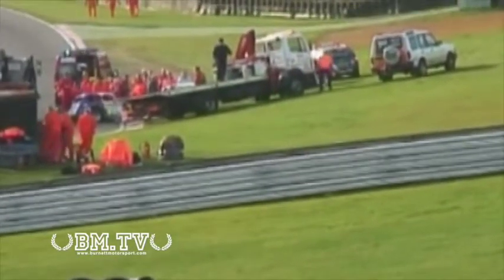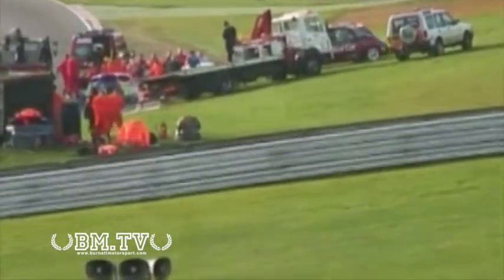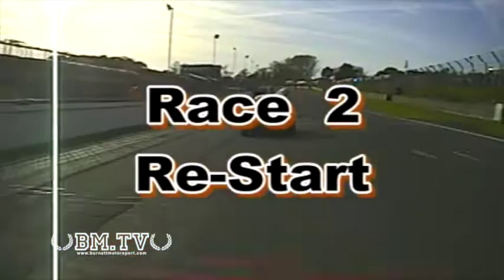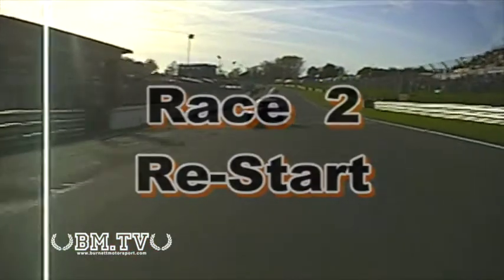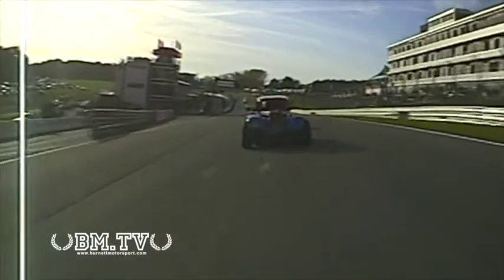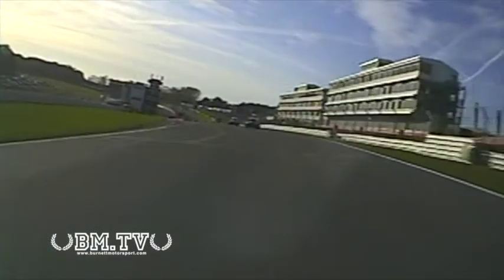So a little bit of a breather for the drivers as the recovery work gets underway, but very shortly, thanks to the good work of the recovery crews, we're ready for the restart. The restart, of course, after a couple of laps racing, will be in single file, and Steve Reynolds, you can see behind him, is young Elliot Mason, who did very well indeed. Only done a handful of Legends races, Elliot Mason, but very quick family.